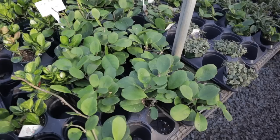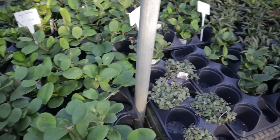That's nice. You haven't seen that around much. $15.95 for these obovata. You just don't see obovata in Charlotte for some reason. It's such a great Hoya, but we just don't see it that often.